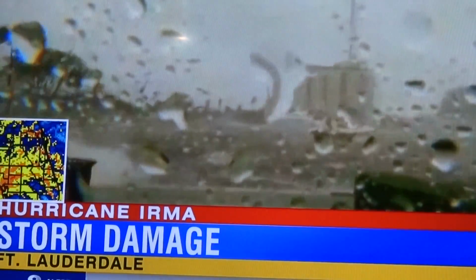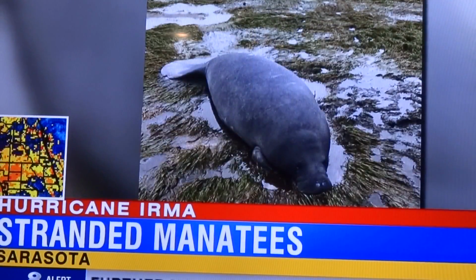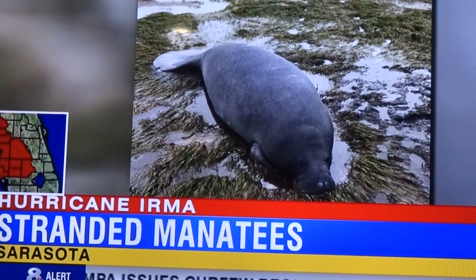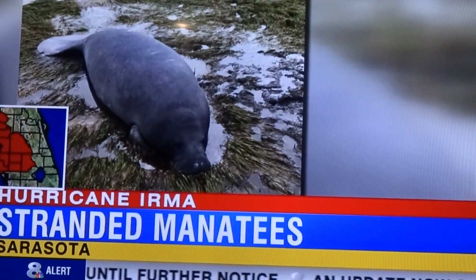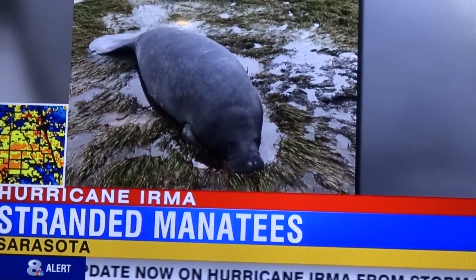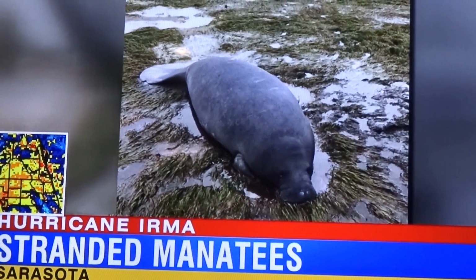My goodness. This is water being pushed out by Hurricane Irma. Sea creatures. This is incredible. Are getting stranded. That's a manatee right there. Viewer Tony Foradini Campos sent us pictures near the Sarasota airport. There were actually two manatees, the other one is back there in the background. You can see it kind of highlighted. They got stuck in the mud and the seaweed when the water ran out.